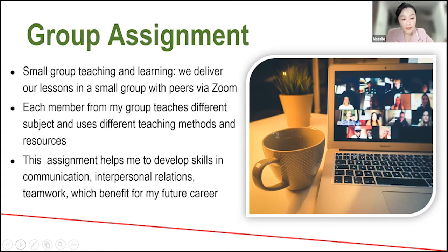The other part of this assignment is that each of us needs to observe our group members' teaching sessions, and we need to provide feedback for each of our group members. I learned a lot from the peer feedback because I think it's very important for a pre-service teacher like me to listen to others' opinions so I know my strengths and weaknesses, which benefits my professional development. I worked very closely with my group members throughout these assignments. We have a WeChat group and we closely connect with each other.